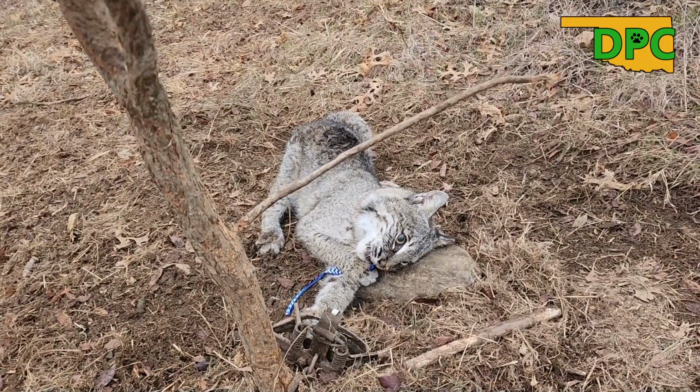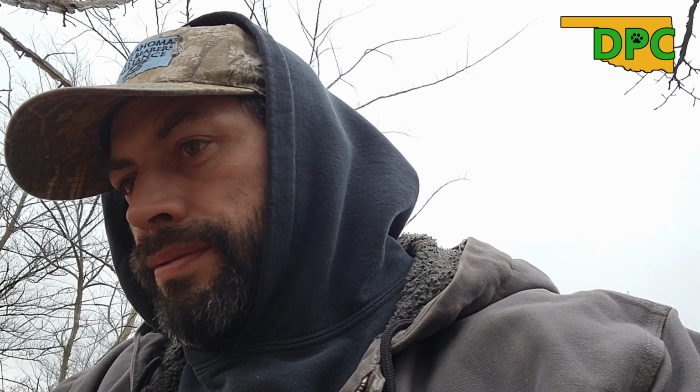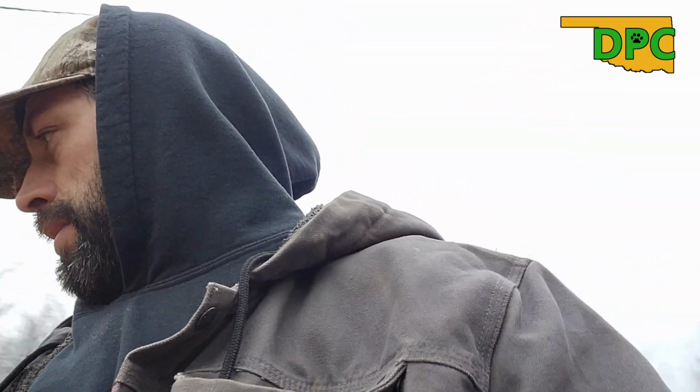But this will be the 20th cat I've caught. Cat number 20. If I decide to harvest it, it's number 15. If I let it go, then it'll still be the 20th cat I caught. So, catching kitties, it's a good deal, good time.